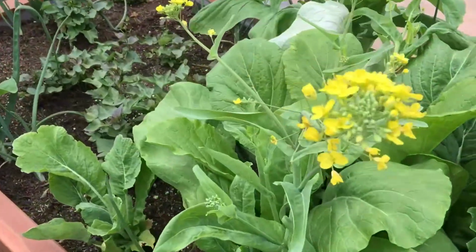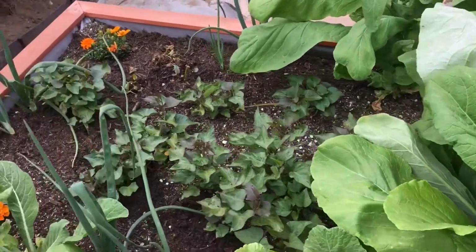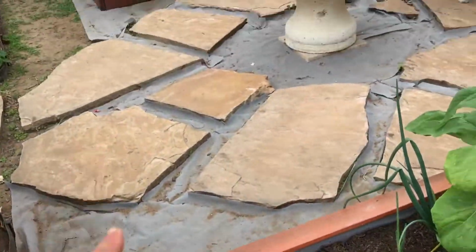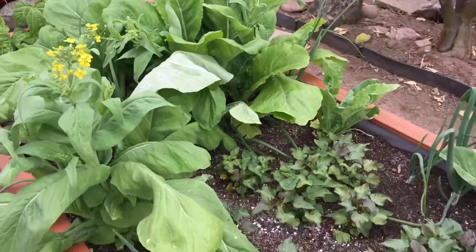So okay guys, yan lang muna. I will show you maybe in few days, kasi we're still working on this backyard. We haven't even finished it, as you can see, because we went on a trip and we've been very busy, and I'm going to school as well.